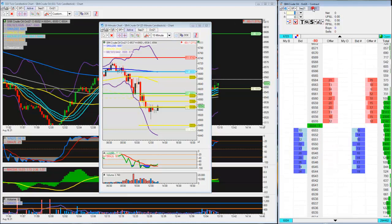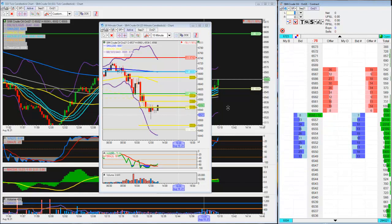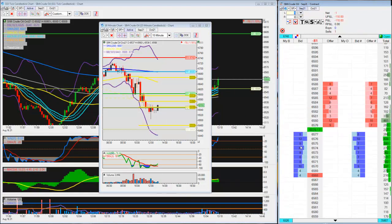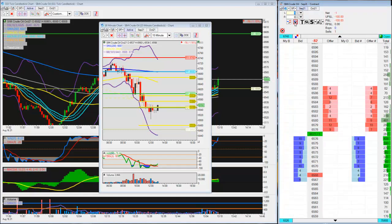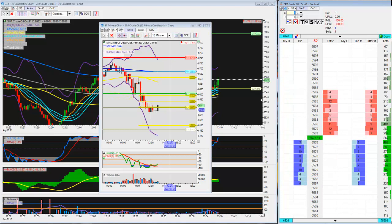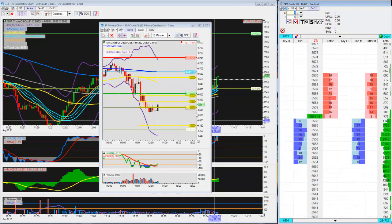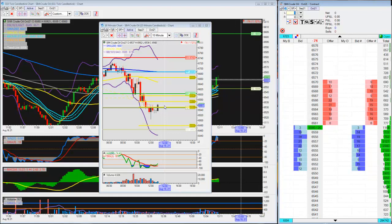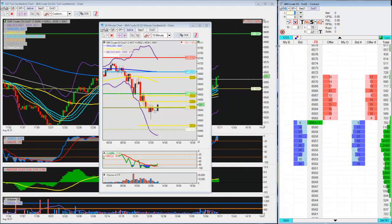We switch contracts, not just figuring it out. Yeah, we switch contracts. I need to clear out of the September one. Let's get out of that one. Take that hit. Active contract looks like it's, active contract is now in October.